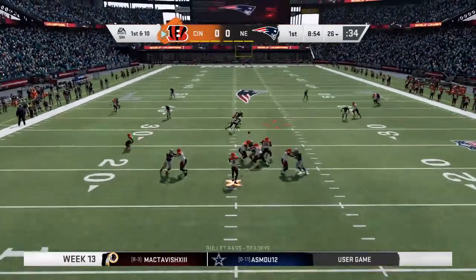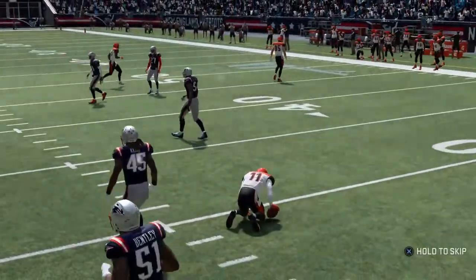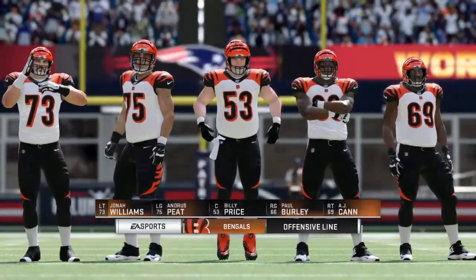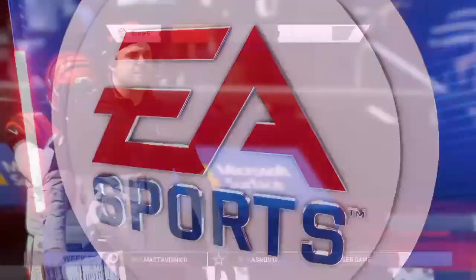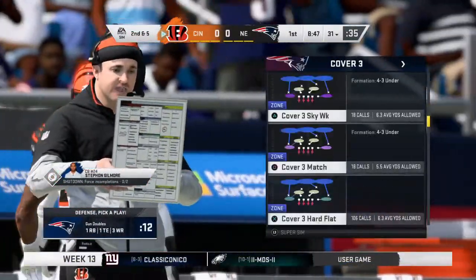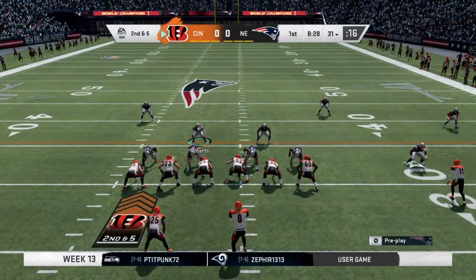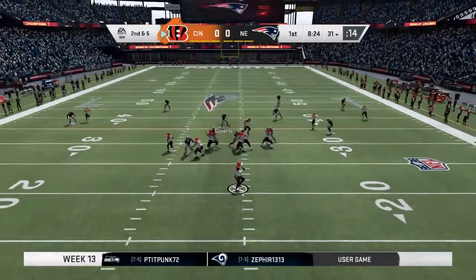On 1st and 10, Cousins got a man open. It's Ross. 5 yards on the game's first play, second down. And a look now at the Cincinnati offense. And everyone always tells me the fullback is leaving the game, and then I say, hold it a second. What about Kyle Juszczyk? Two-time Pro Bowler, maybe the best all-around fullback in the game for his ability to block, catch, and occasionally run the football inside.